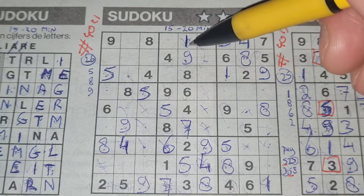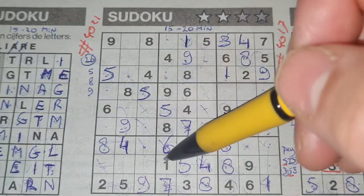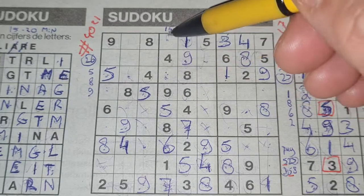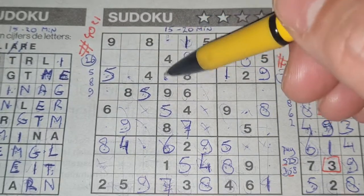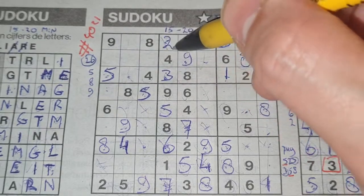Okay. 2 numbers left in this column. For numbers 1, the 2 is missing and the 3 is missing. 2 and a 3. We have a 3 there, no 3 there. 3 should be here and the 2 goes there.